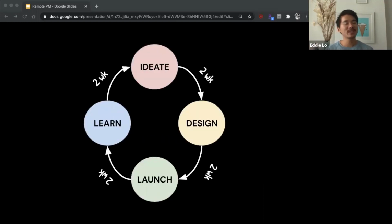If you're not familiar with a design sprint, this is the product development life cycle that you've typically probably seen, where you're going from ideation to design to launch to learn.